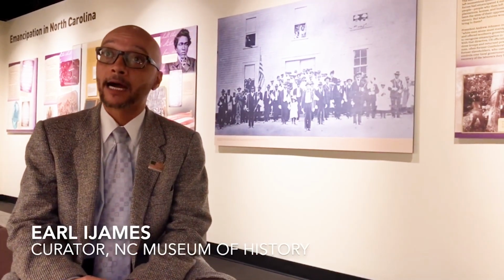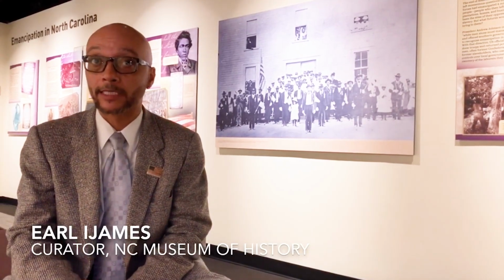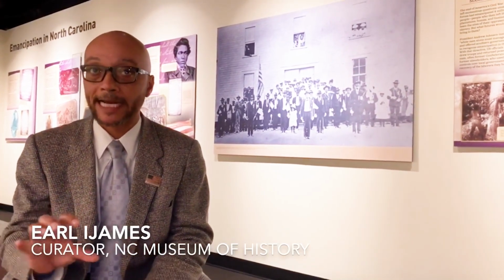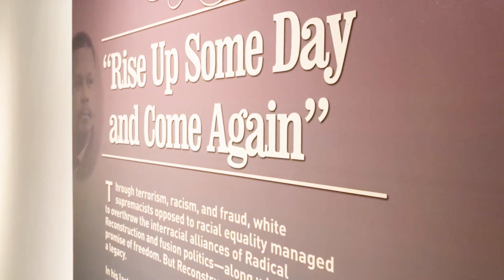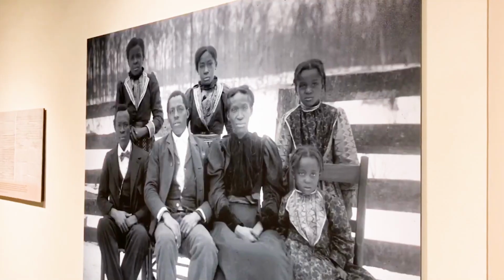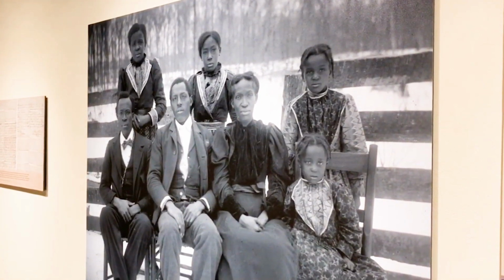Well, this exhibit is a reconstruction exhibit, and it has been a long time coming. Our reconstruction story is a very complex one that needs to be told from many perspectives. But the primary perspective, or that lowest common denominator, is the freedom of the formerly enslaved men, women, and children here in North Carolina. In our state in particular, there were 200 years of legal slavery before the end of the Civil War and the passage of the 13th Amendment in 1865. So when 1866 and that Reconstruction era begins, this is the first time in American history that people of color, formerly enslaved people, had control and autonomy over their lives and their family.